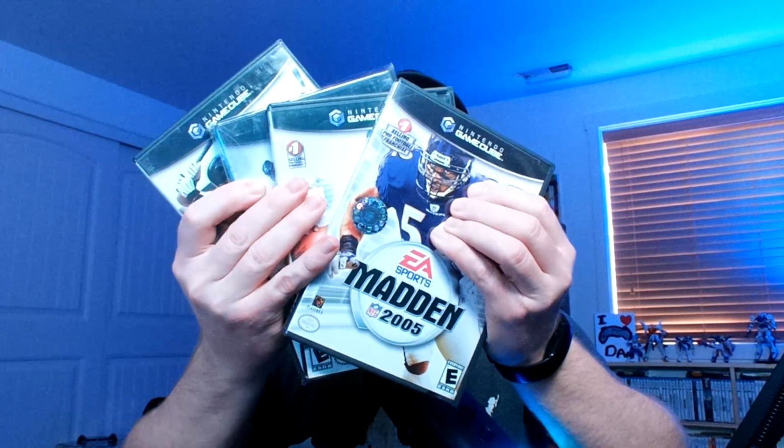All right, next up is some GameCube stuff, and it's not blow-your-mind GameCube stuff, these first four, because it's just some GameCube sports stuff that we needed, yes, but it's all complete in box, and these were like $2 and $3 a piece. So Madden 05, 06, Winter Olympics, and All-Star Baseball 2002. We needed them all, so we finally have them for the collection, and we can start checking the boxes off for them. But yeah, just four sports games.